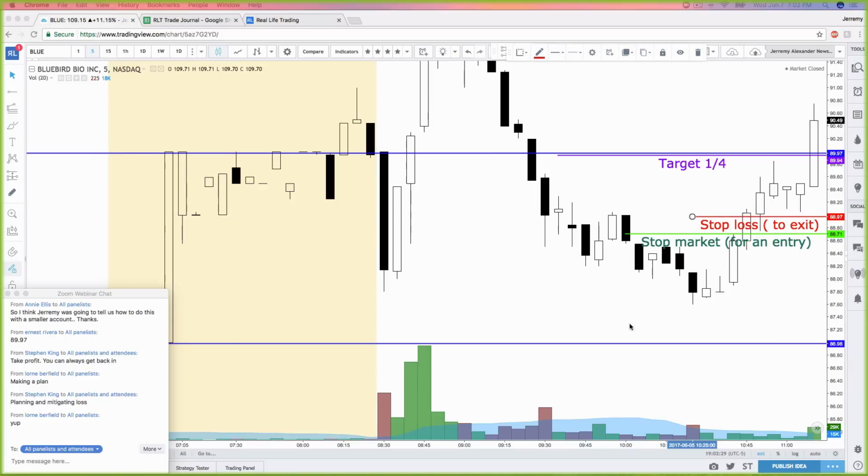my stop loss to get out of the trade right below the low of this candle. This one right here, nice bullish long lower shadow candle. Plus, if I do get stopped out, I'm going to lock in a little bit of a gain, right? A little bit of a gain.